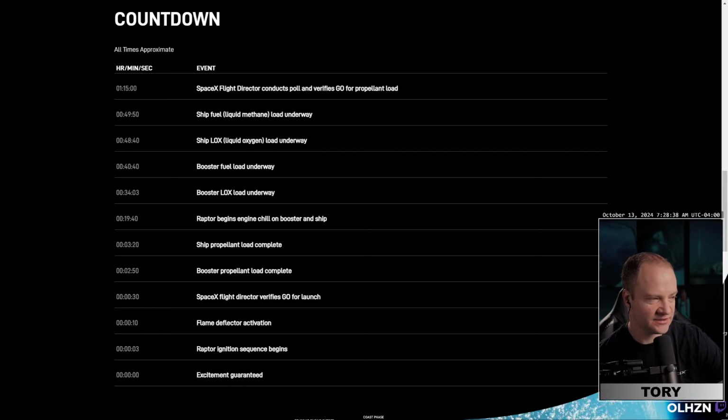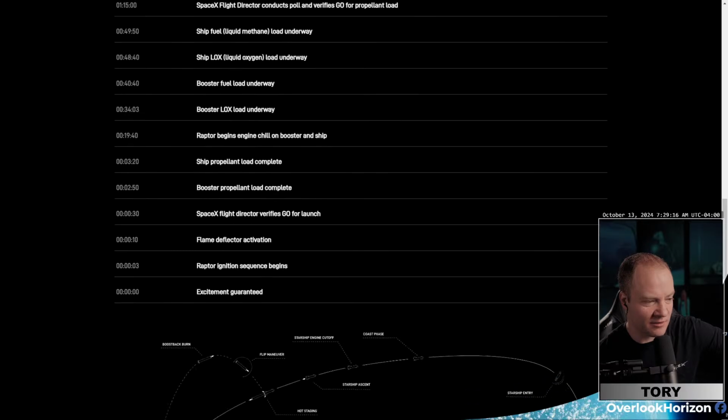That'll start. It fills pretty quickly, right? The booster starts filling only about 40 minutes prior to launch, and that thing's huge, so they load it up pretty quickly. Then we have engine chill. We cool down all the engines to get them ready for launch so we don't shock the system with those super cold propellants. Then we get a go no go for launch about 30 seconds prior. We get our flame deflector activated so we don't blow up the concrete pad like we did on the first launch. And then we get excitement guaranteed at 0.